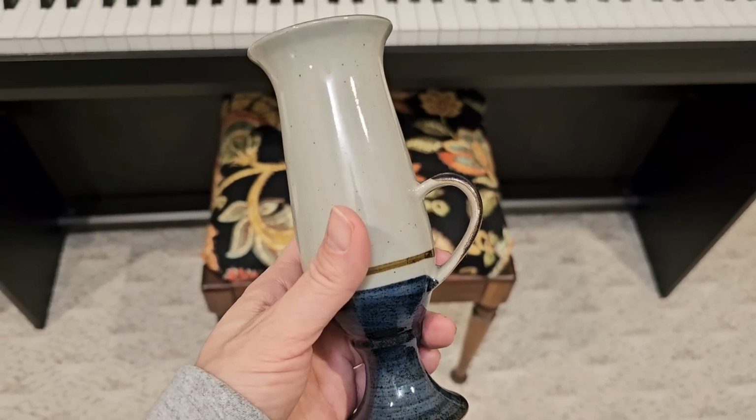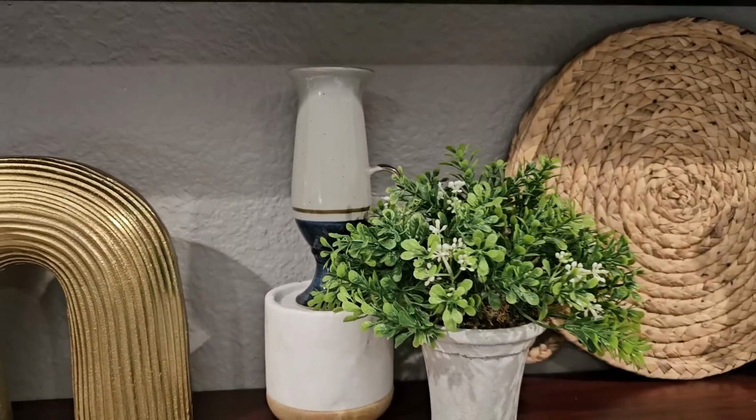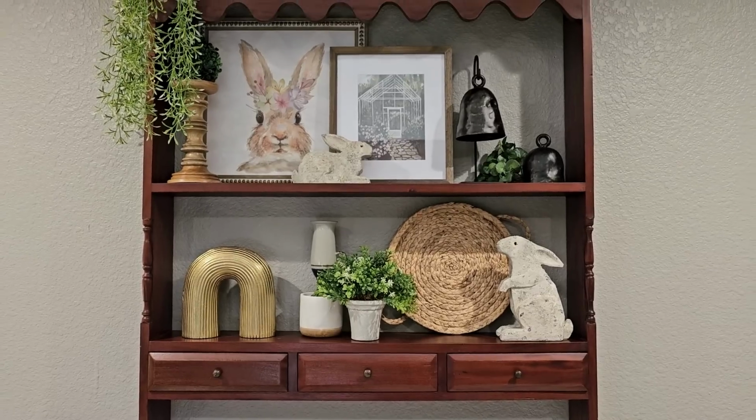Like I said earlier in the video when I was shopping, this is a vintage Japanese stoneware Irish coffee mug. It also holds resale value if that's what you were into, but I'm going to use it as decor and display it here on my shelves in my family room.